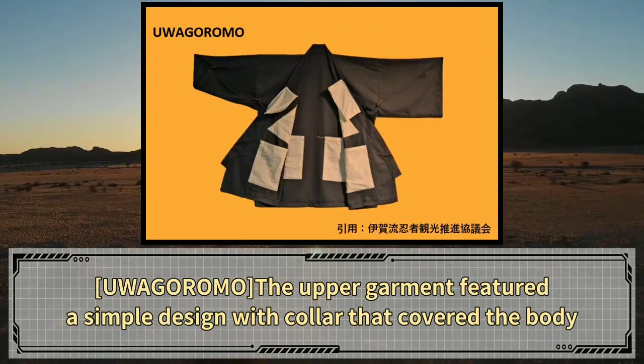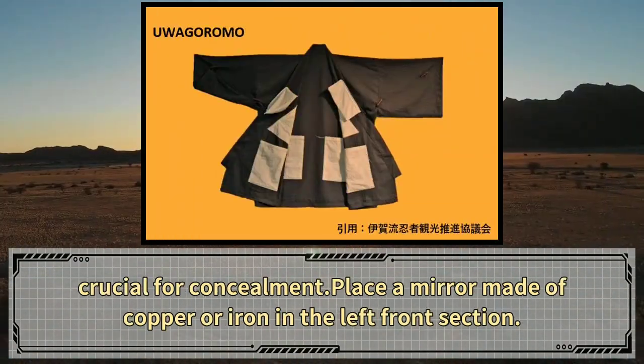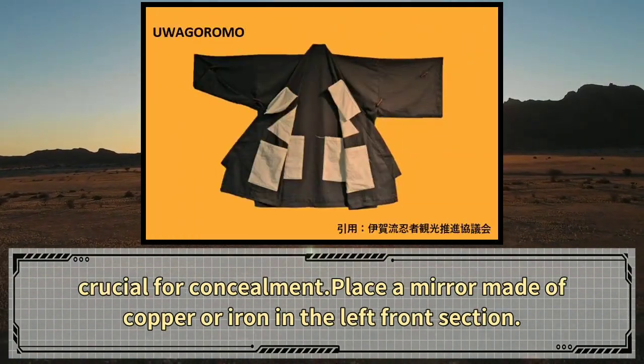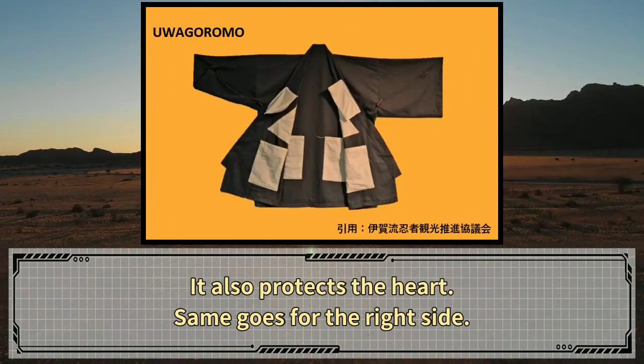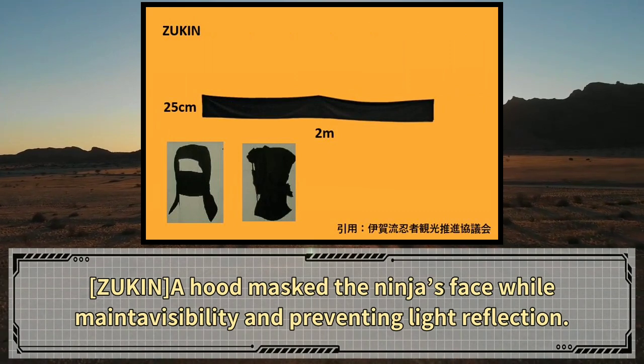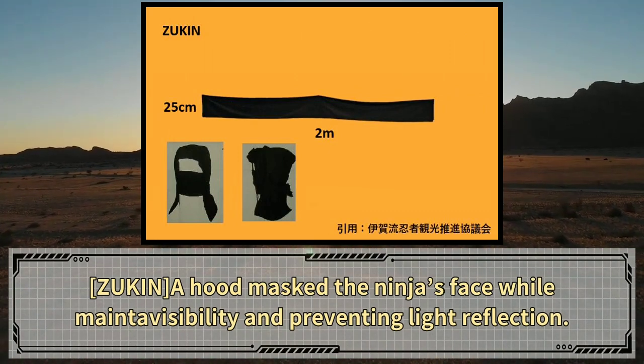The upper garment featured a simple design with a collar that covered the body. Crucial for concealment, a mirror made of copper or iron was placed in the left front section. It also protects the heart. Same goes for the right side. A hood masked the ninja's face, while maintaining visibility and preventing light reflection.